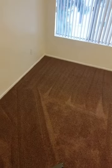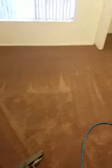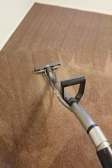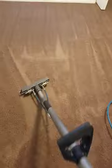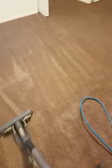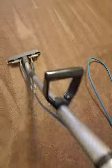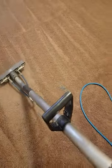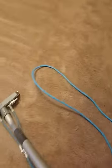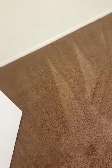We're on our first job today, cleaning an apartment on the second floor. Carpet is coming out great. Nice.